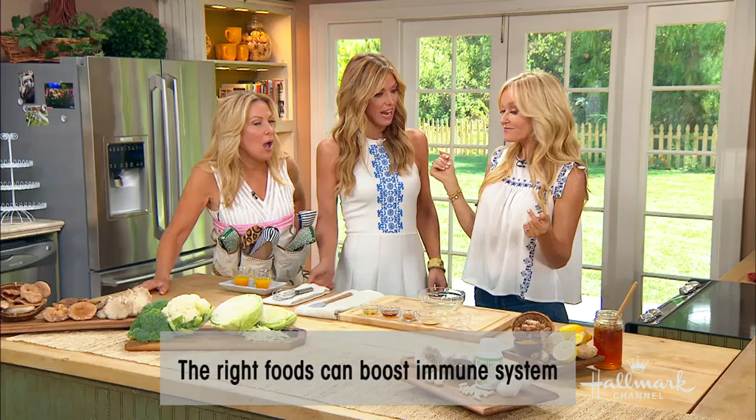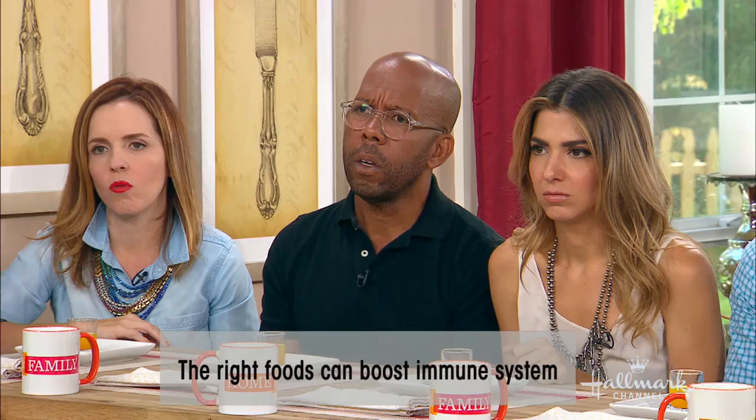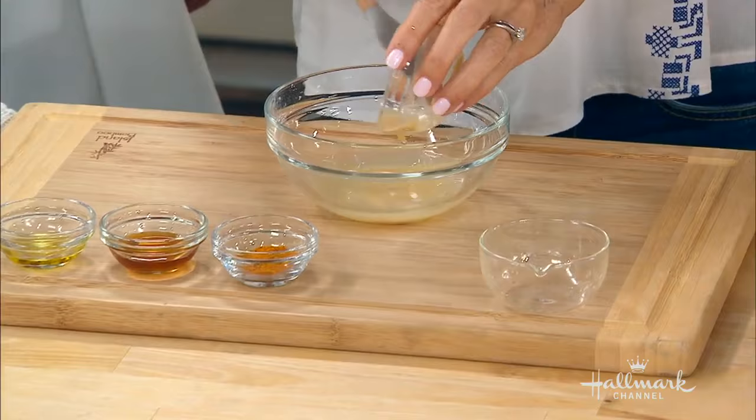How do you get the juice out of ginger? Well, you just juice it in a juicer, or you can put it in the garlic press. But the thing about ginger, it actually contains a compound which is antiviral, particularly if you have respiratory viruses.